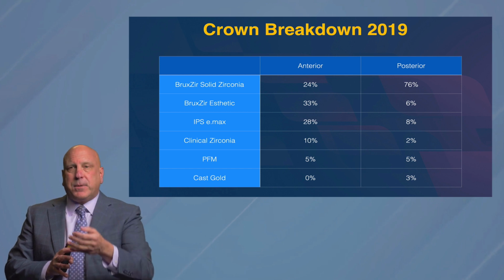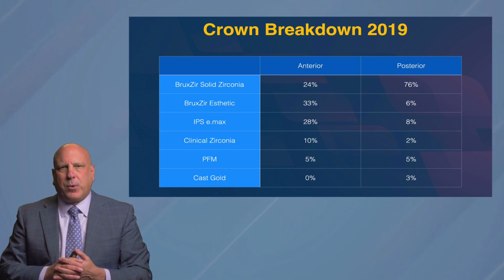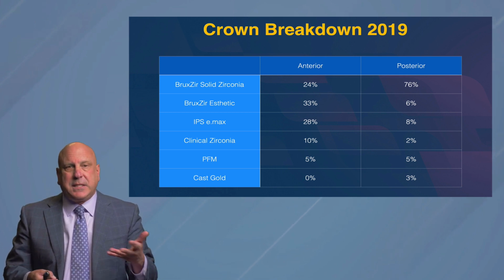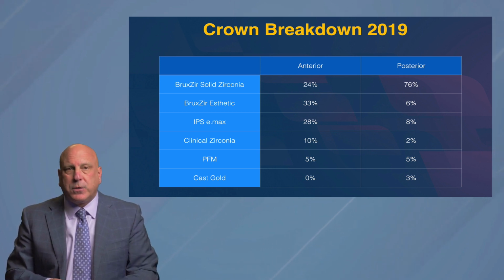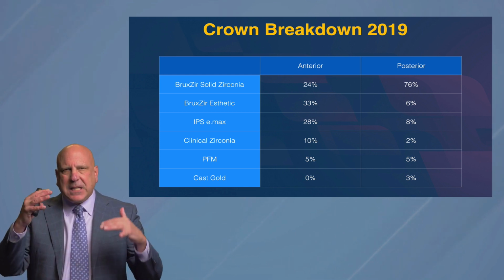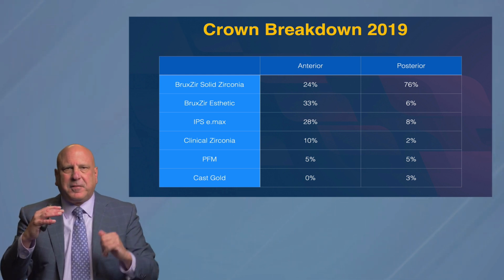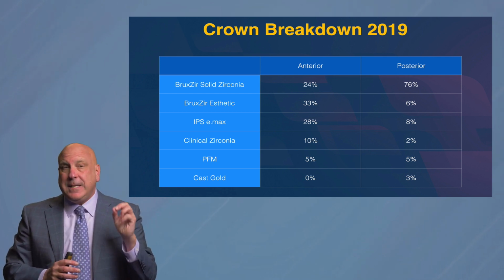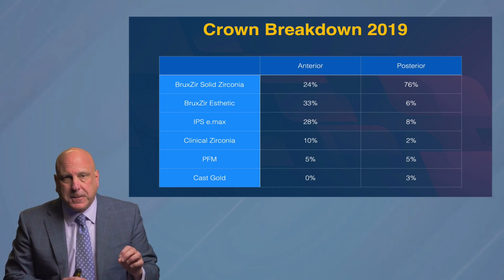The next material down, IPS Emax, that's a lithium disilicate. You can see 28% of the anterior crowns done at the lab were with Emax. That's my personal favorite to use in anteriors and on premolars as well. If you had to come up with the material that was kind of the perfect mix of flexural strength and aesthetic nature or translucency, Emax is pretty darn close.